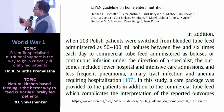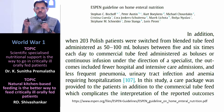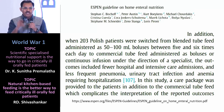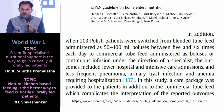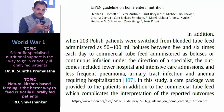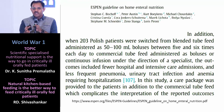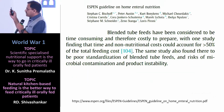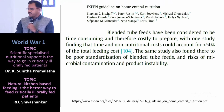In this study, a care package was provided to the people who were on commercial feeds. Don't you think this study is a biased one then? You provide special treatment for the patients who are on commercial feeds, and those on blended feeds were just left on their own. So this is wrong. That is why the interpretation was challenged.